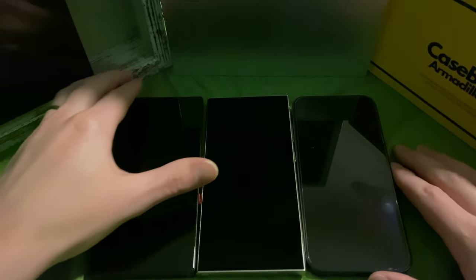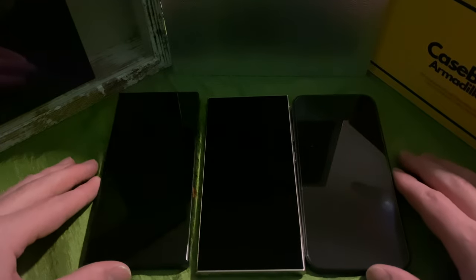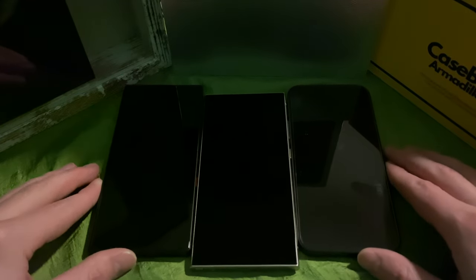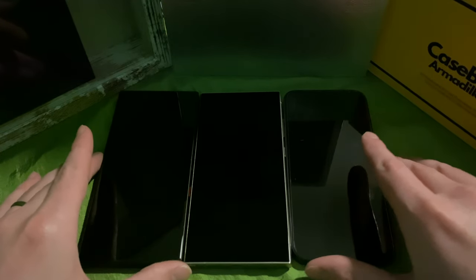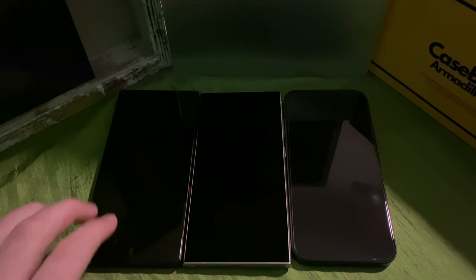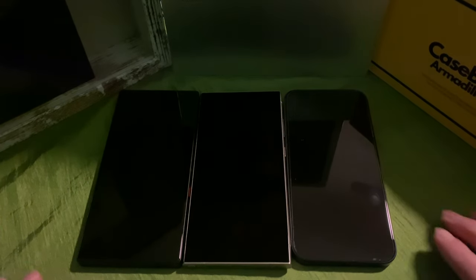So 24 gigs of RAM on the left. We have 12 in the middle, and then we have 8 on the right. You can expand the RAM for both phones on the left. So for the RedMagic 9 Pro Plus and Samsung Galaxy S24 Ultra, you are able to expand the RAM by 8 gigs. So you go from 12 to 20, and you go from 24 to 32. So you can do that. Somebody in the comments had pointed out that it's called swap or whatever.